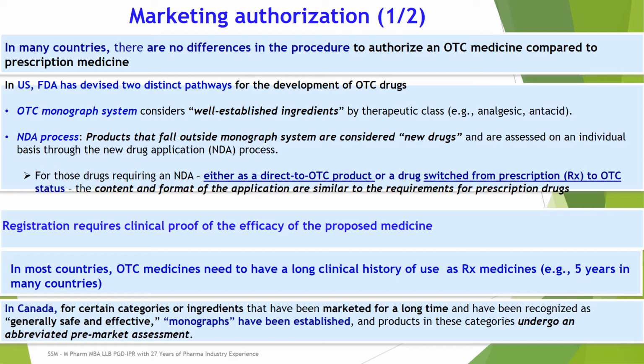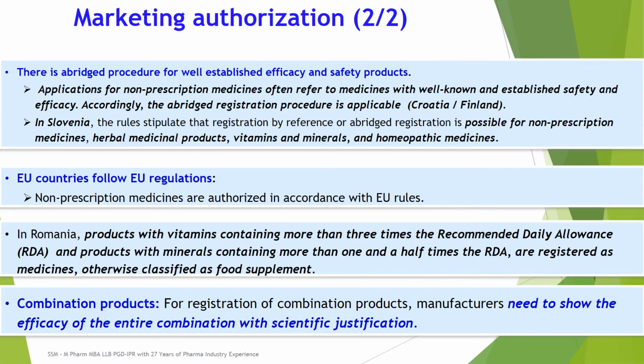For drugs requiring an NDA, either as direct-to-OTC product or switch from prescription to OTC status, the content and format of the application are similar to those required for prescription drug approval. Registration requires clinical proof of efficacy of the proposed OTC medicine. In most countries, an OTC medicine needs to have a long clinical history of use as a prescription medicine. In many countries, they require the product to have been used in the country for at least 5 years as a prescription medicine. In Canada, certain categories or ingredients have been marketed for a long time and recognized as generally safe and effective, and for those ingredients the agency has established a monograph system. If the ingredient has a monograph, then there is a simplified, abbreviated approval process. There is an abridged or simplified procedure for products with well-established efficacy and safety.